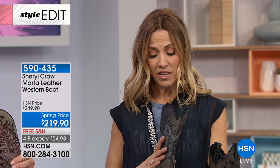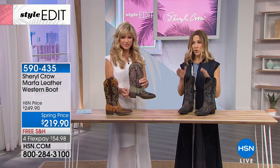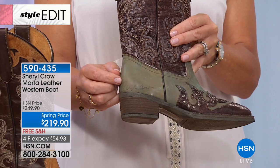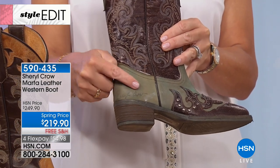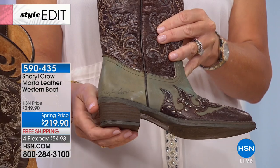And these just look right. They feel right. They feel great on my foot. They have the right cut. They hit you in the right spot on your leg. And they are leather, that's the thing. You smell them? Oh, I know. It's got the new car smell, ladies.